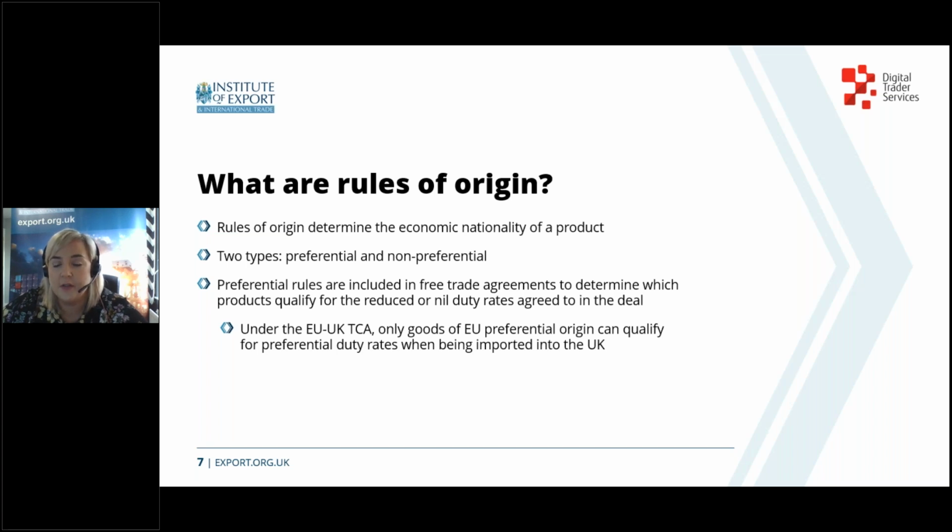So non-preferential origin, as the name may suggest, is the origin of a good, regardless of whether there's a free trade agreement in place. And why is that important? That's used to determine whether trade remedy measures like anti-dumping duty might exist, import and export license requirements, labelling requirements, to name a few. And today the focus will be on preferential origin rules, because those are the rules that are used to determine whether lower or nil rates of duty can be applied where there's a free trade agreement between two or more partner countries. Okay, so we'll focus on that today.